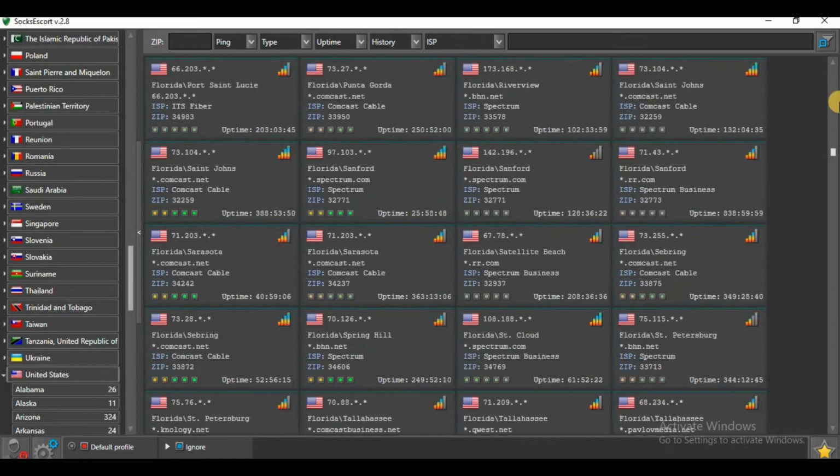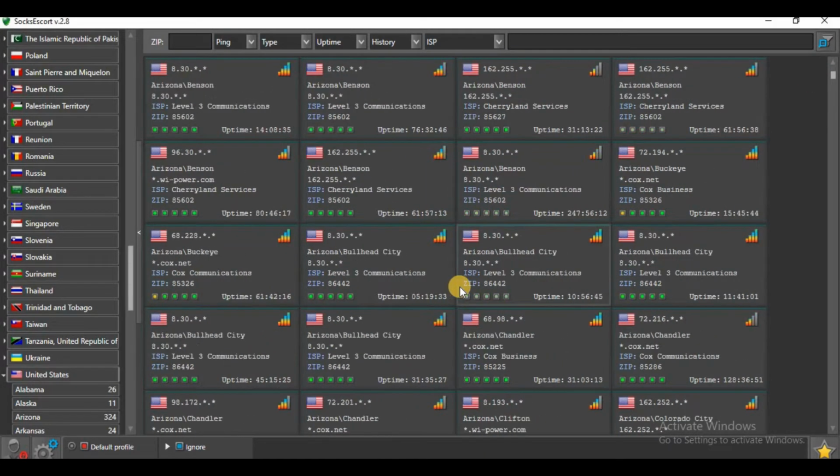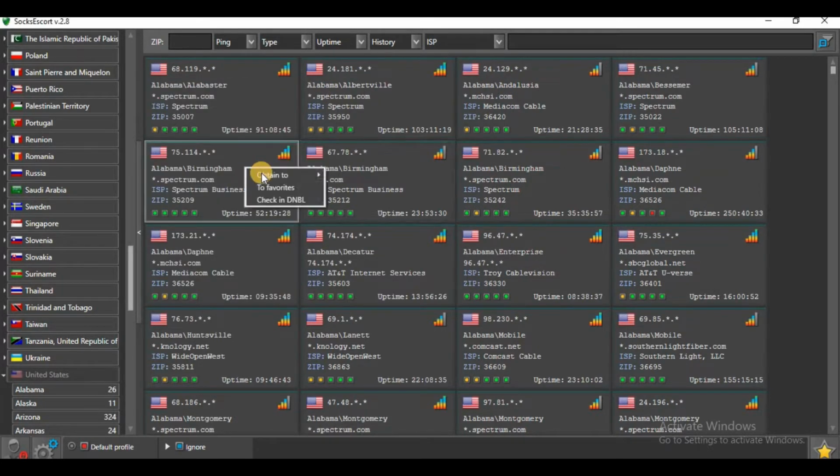And this is the best part about this software. It is up to you which IP you choose. For example, if I choose this IP, you have to right click on the IP and click on obtain to default profile.